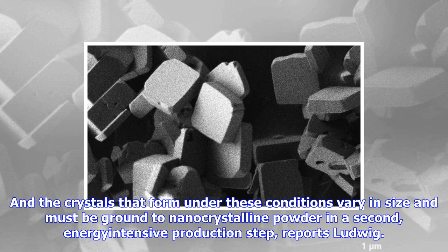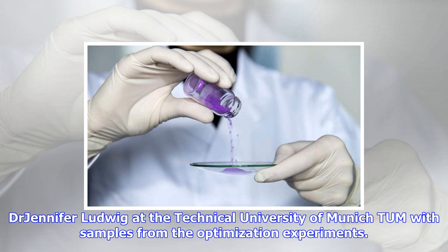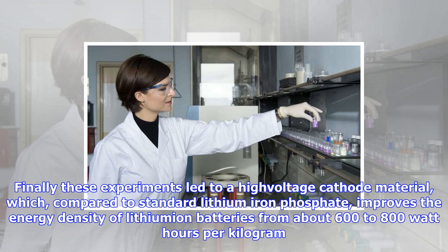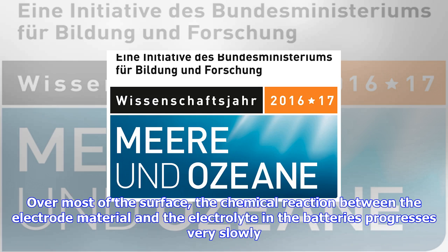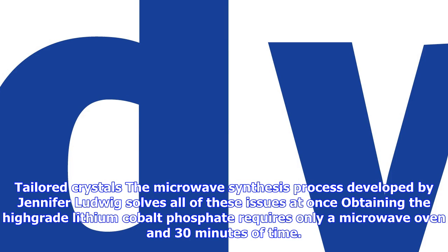And the crystals that form under these conditions vary in size and must be ground to nanocrystalline powder in a second, energy-intensive production step, reports Ludwig. Dr. Jennifer Ludwig at the Technical University of Munich with samples from the optimization experiments. Finally, these experiments led to a high-voltage cathode material which, compared to standard lithium iron phosphate, improves the energy density of lithium-ion batteries from about 600 to 800 watt-hours per kilogram. Credit Andreas Battenberg. Furthermore, the resulting crystals exhibit sufficient ionic conductivity in only one direction. Over most of the surface, the chemical reaction between the electrode material and the electrolyte in the batteries progresses very slowly. Tailored crystals. The microwave synthesis process developed by Jennifer Ludwig solves all of these issues at once.